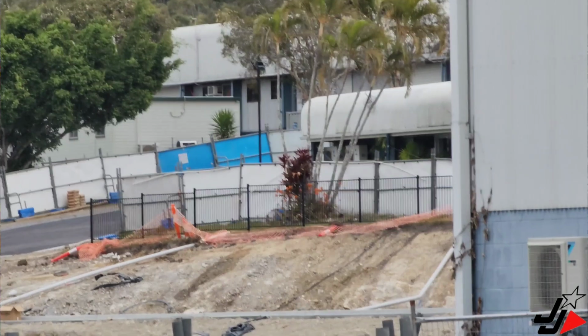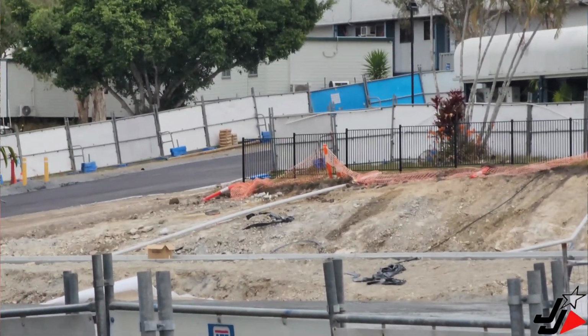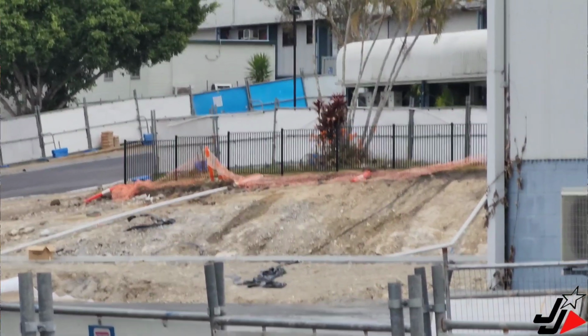And in regards to the Wizard of Oz construction area, last time we noticed that there may be a perimeter road or pathway that has gone in around that area. And what we saw this week is some black metal fencing that's being installed around the perimeter of the construction area. That's really the only latest thing we've seen.